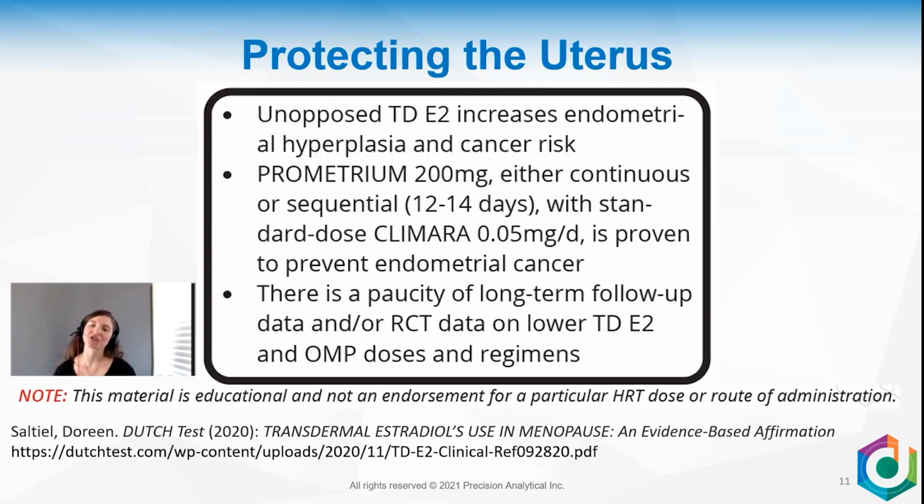This is a paper by Dr. Doreen Saltiel. I highly recommend reading it. It's actually on our website. If you look at the very bottom of this slide, I have included the web address where you can read it. Dr. Doreen Saltiel wrote this paper called Transdermal Estradiol's Use in Menopause, an Evidence-Based Affirmation. And what I love about this paper is she does talk about using progesterone to protect the uterus from endometrial hyperplasia and cancer. And she goes into the research. She's really done a deep dive into the research to see what the research says. And you'll see, it's the second bolded point on this slide.